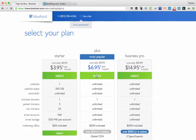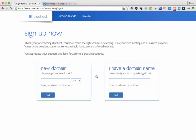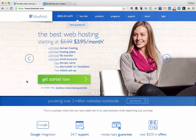So if you click select, the next thing that you will need to do is either choose the domain that you want to purchase, or if you already have a domain name, put that domain name in and click next. Once you click next, Bluehost will go through the setup process with you of setting up your server and your website and your domain.